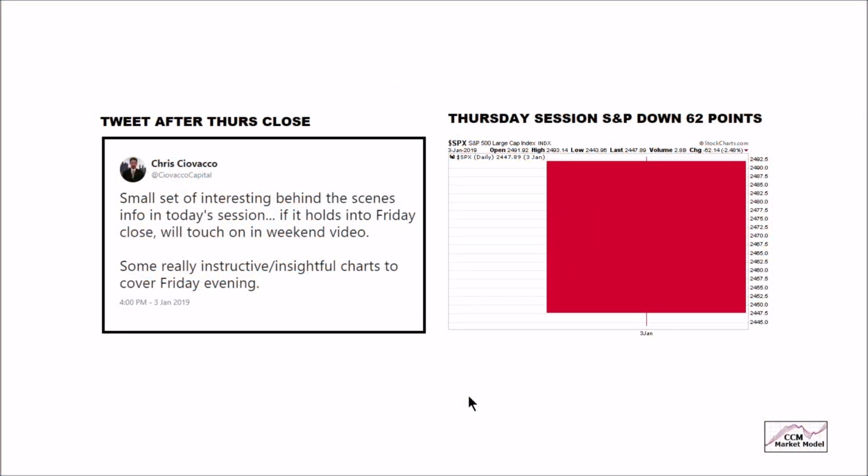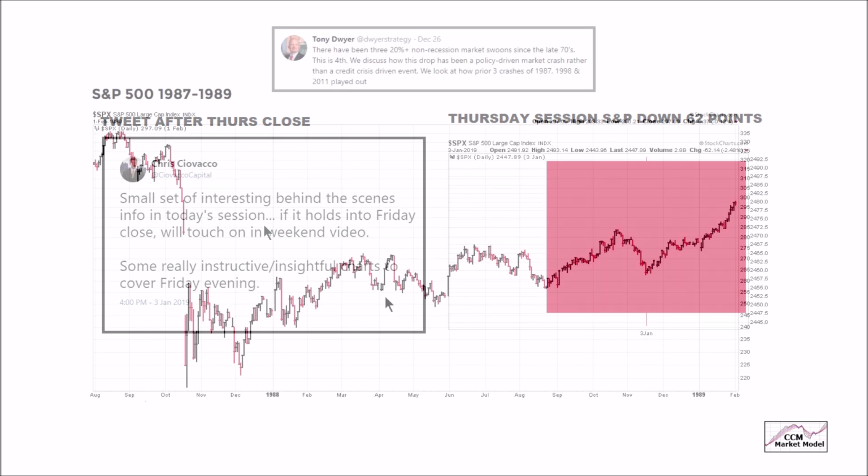If you follow along on Twitter, you might remember after the close on Thursday, January 3rd, despite the 62-point drop in the S&P 500 that occurred that day, we noted there were some interesting things going on behind the scenes that told us to keep an open mind about better than expected outcomes. Of course, Friday's session was quite a bit better than Thursday's. During the course of the video, we'll be covering charts and data points relative to this topic.